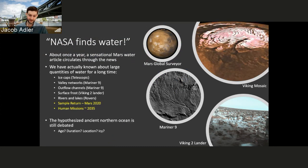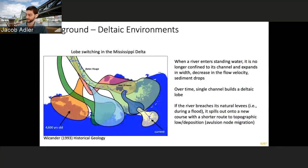Now, one of the big debates over the inventory of water on Mars still revolves today around whether there was an ancient northern ocean. And so this topic hasn't been settled. But I would say that most of the debate today is not whether Mars could have had an ocean, but really when did it have an ocean, for how long, if it did, the precise location, and whether it was water or mostly ice. So that's what most of the debate revolves around today.